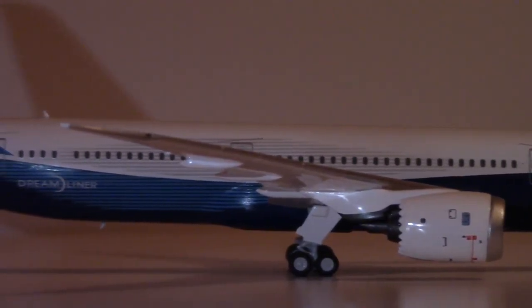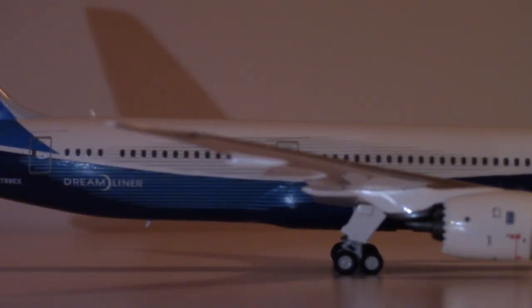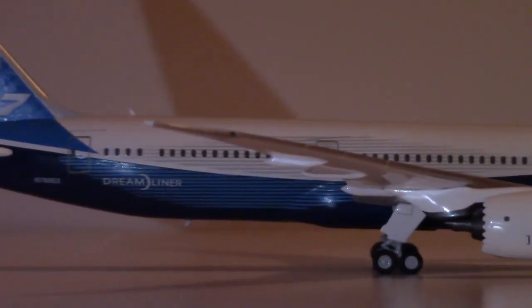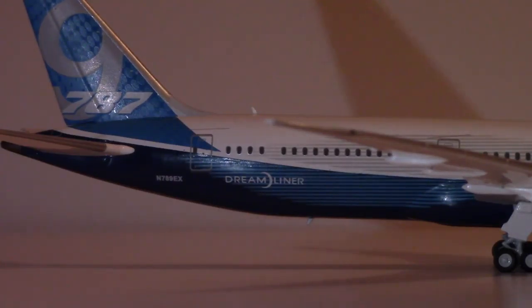Coming across the wing tip there, there is your green strobe on the starboard wing tip. That all looks good, no problems with any of that. Marvelous. And then moving toward the tail section of the fuselage, there we go. Dreamliner, plainly visible there, looking good. And then toward the tail section there, our registration visible once again, November 789ER Echo X-Ray.